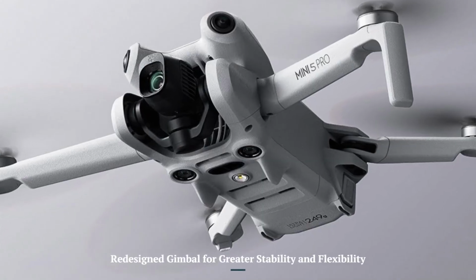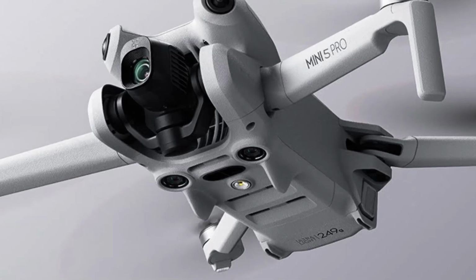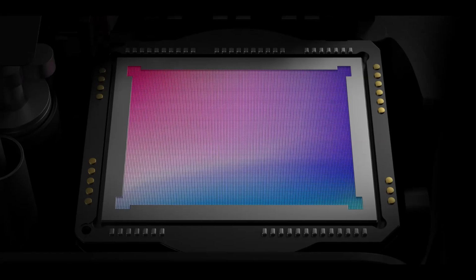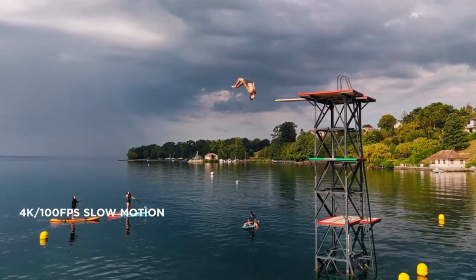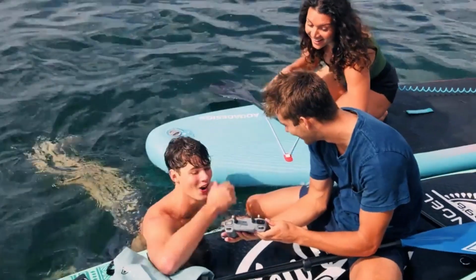Redesigned gimbal for greater stability and flexibility. The DJI Mini 5 Pro could feature an upgraded gimbal system with better stabilization for smoother footage, even in windy conditions. Compared to the Mini 4 Pro, it might allow for a wider range of camera movement, enabling vertical shooting or advanced angles tailored for social media content creation.